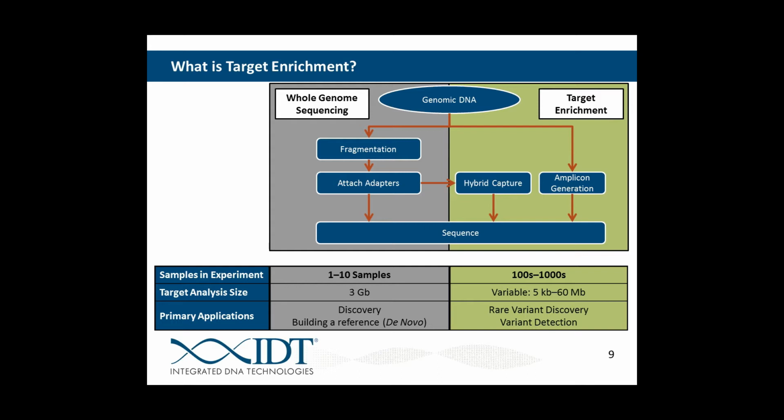Obviously, because these are different approaches, they have different applications. Whole genome sequencing strategies usually are used for discovery, such as genome-wide association studies, where you're not focusing on a subset of the genome, but you're just unsure of where the mutations will occur throughout the entire genome. Or if you're building a reference for an organism that has never been sequenced before, so you don't have any information about that genome, and you want to start by building that reference up.